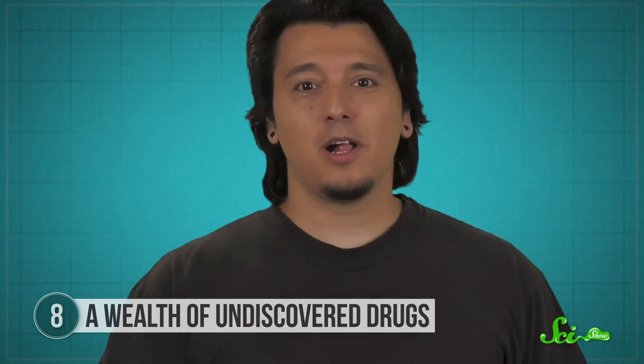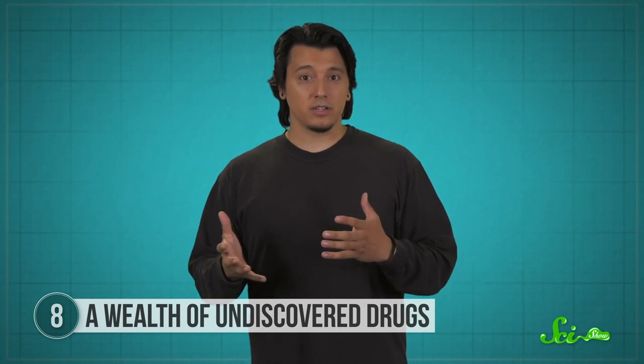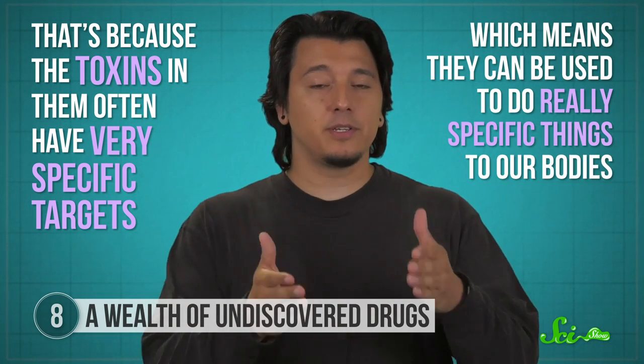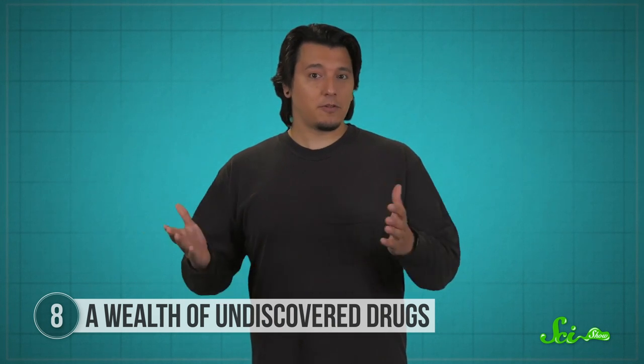They might also help us live longer. Venoms in general are super useful for developing new drugs. That's because the toxins in them often have very specific targets, which means they can be used to do really specific things to our bodies. That's what you want in a pharmaceutical, since, you know, side effects aren't awesome.